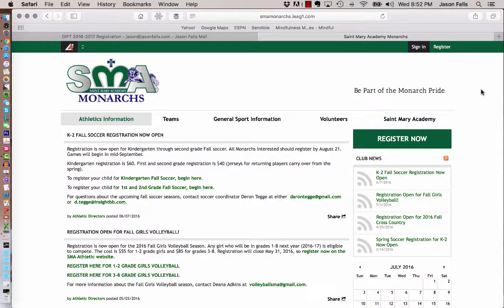So the first thing you will need to do is register for the system, which will capture your basic information and will make it quick and simple to register your children for the gift program. So I want to walk you through that now. When you come to the website, you will probably not have an account on the St. Mary Academy system. If you do, you should just log into your account and we'll pick you up on some steps a little bit later.